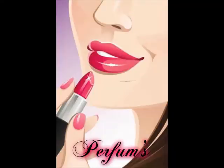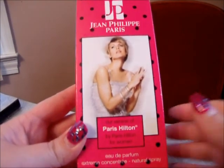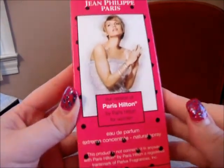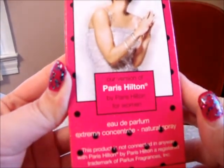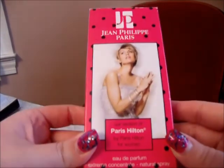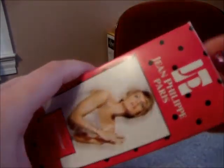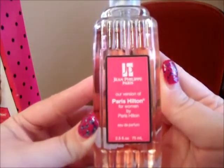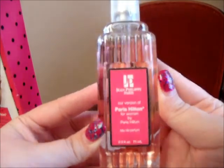My perfumes. This is one of my perfumes I got from my local Dollar Tree. It's by Jean Philippi. It's like a Paris Hilton off-brand perfume. It smells really, really good. Jean Philippi Paris, Paris Hilton off-brand perfume, Dollar Tree brand perfume. I thought it had a cute box, and I like the smell of it. So this is what the bottle looks like, and I found this at my local Dollar Tree.